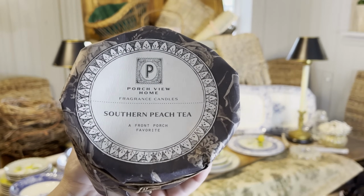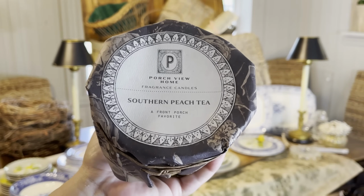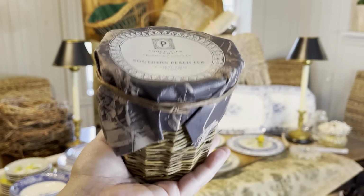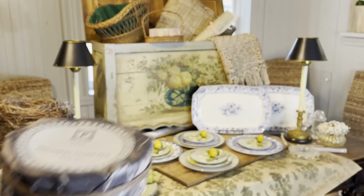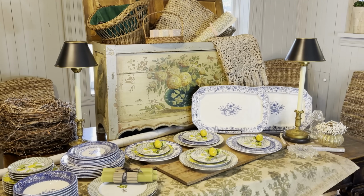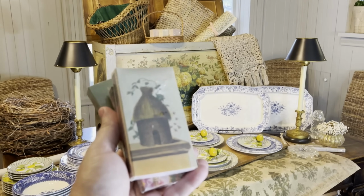I'll share a link for this candle, Southern Peach Tea by Porch View Home. It's everything. And the little wicker container is just as sweet as can be. I'm really into the wickers right now, the whole basket feel of things. Then I have some matchsticks.